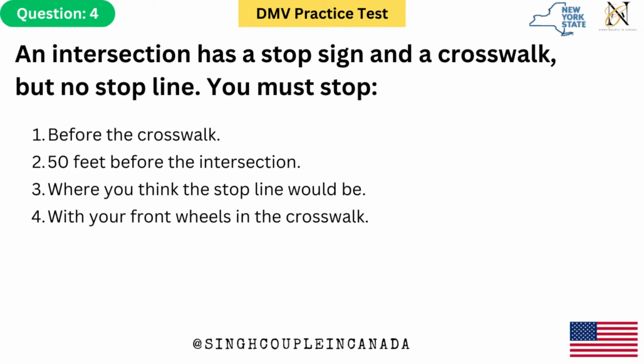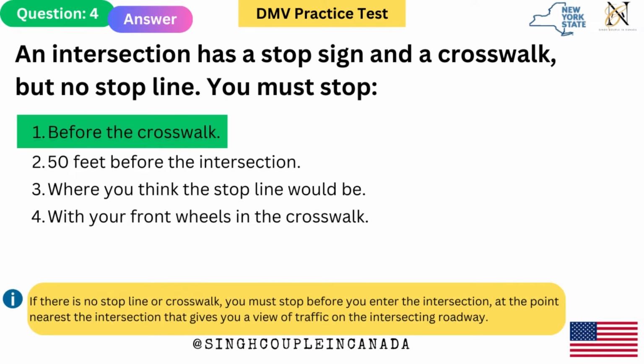Question number 4. 1. Before the crosswalk. 2. 50 feet before the intersection. 3. Where you think the stop line would be. 4. With your front wheels in the crosswalk. The answer is 1. Before the crosswalk. If there is no stop line or crosswalk, you must stop before you enter the intersection, at the point nearest the intersection that gives you a view of traffic on the intersecting roadway.